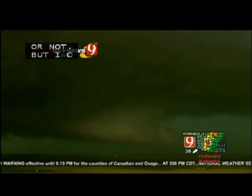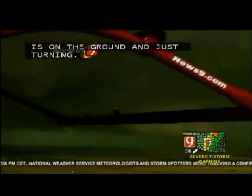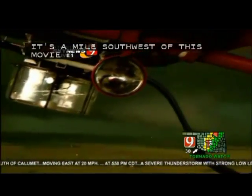I can't see it. I can see real large rotating rocks. Well, yeah, there's another funnel there. It's probably going to be a mile southwest of this movie theater here on Country Club Road. And if I'm not mistaken, it's going to be really close to the El Reno Airport, Gary, the same airport that got hit a few years ago.